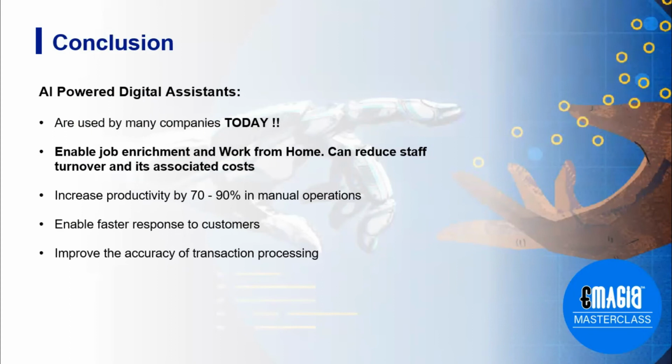On AI-powered digital assistants, a lot of benefits, right? You know, some of you might have been a little skeptical when I said technology can help solve a human resource problem. Well, I think we demonstrated how that's possible. And the digital assistants, they're in use today. They enable job enrichment and work from home, two big features that make your jobs more attractive. Increased productivity, faster response, improved accuracy as well.